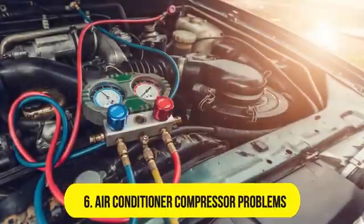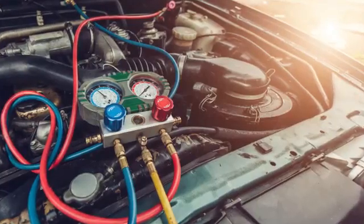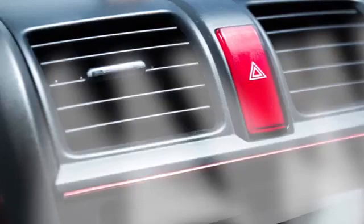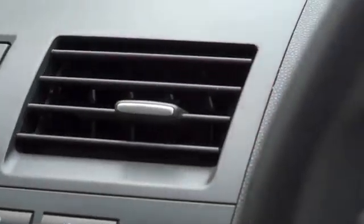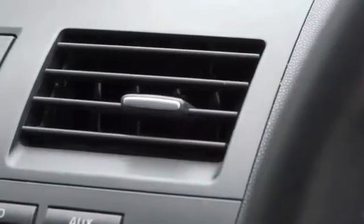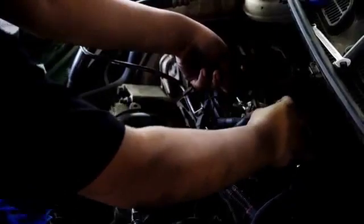6. Air conditioner compressor problems. Issues with the air conditioner compressor can also cause the blower to stay on. If the compressor doesn't cycle off correctly, it can lead to continuous operation of the entire climate control system. Consult a mechanic to diagnose and repair compressor-related problems.